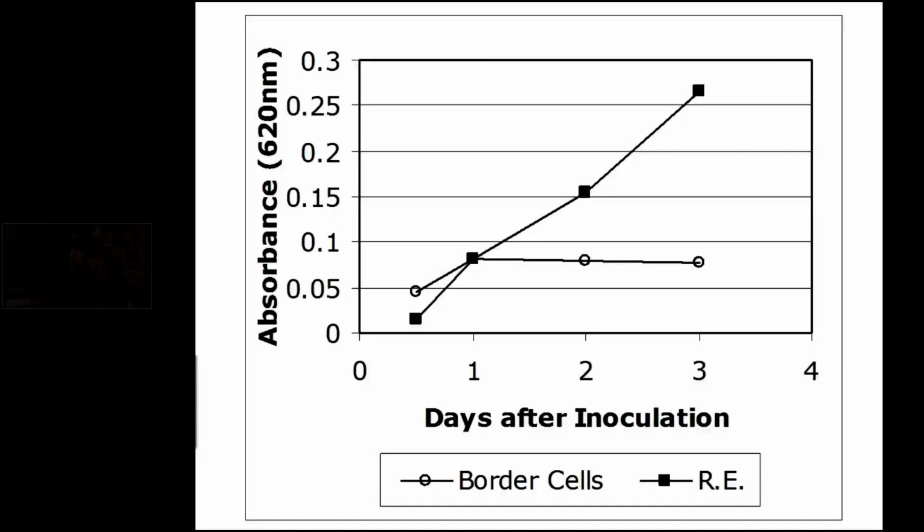And this is just the numbers. Very quickly to finish up here, this shows that if you just put the fungus into root exudates, they grow in a linear fashion over days. If you put them into the presence of the border cells, they germinate very quickly, and then they flatline and they don't grow anymore.